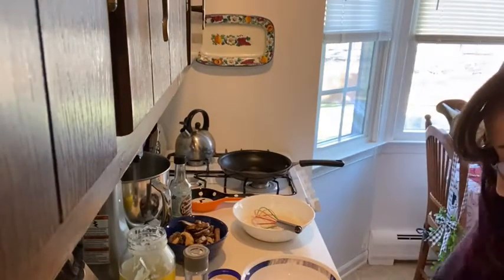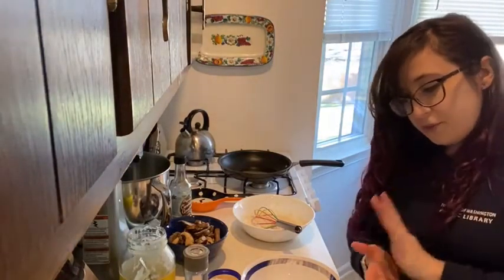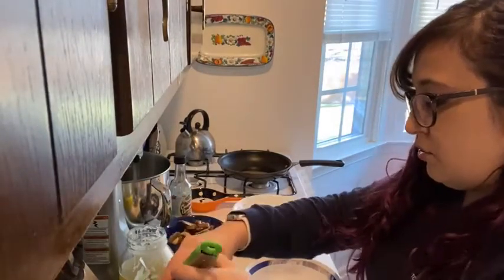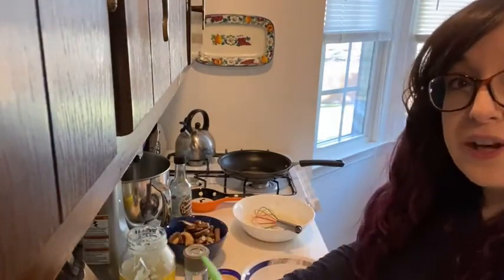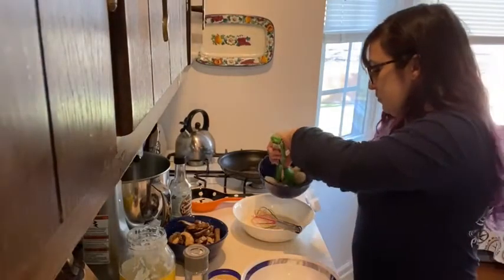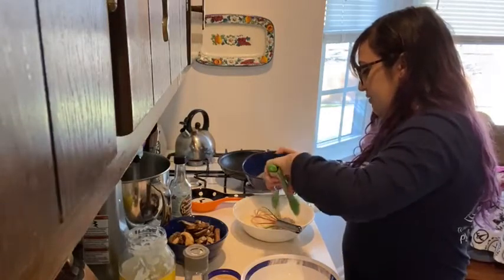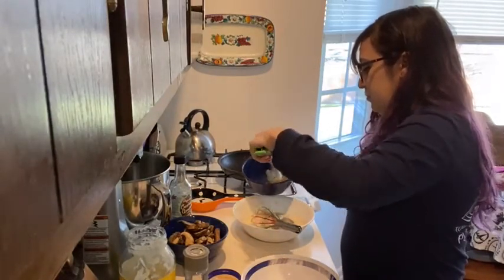What do we do next? In a skillet over meat. Oh, no. Add the shrimp and stir to make sure they're well coated. Let's not get ahead of ourselves. All right, so I have my tongs over here. I have my shrimp, and I'm just going to toss them right into the batter. Mix everything around gently.